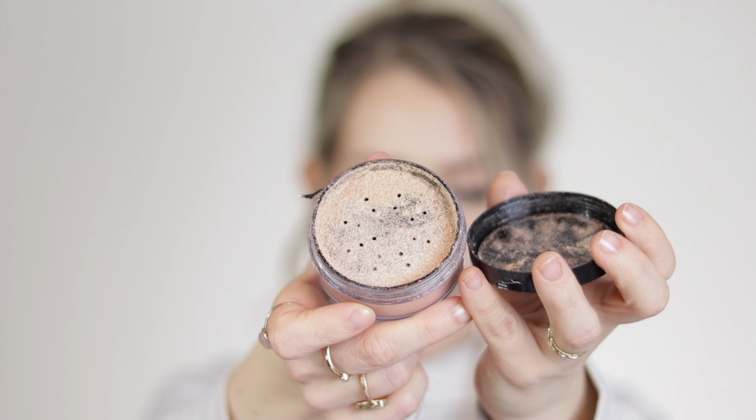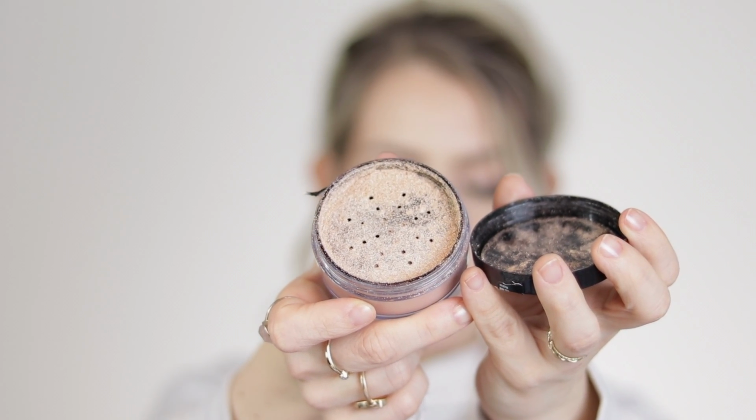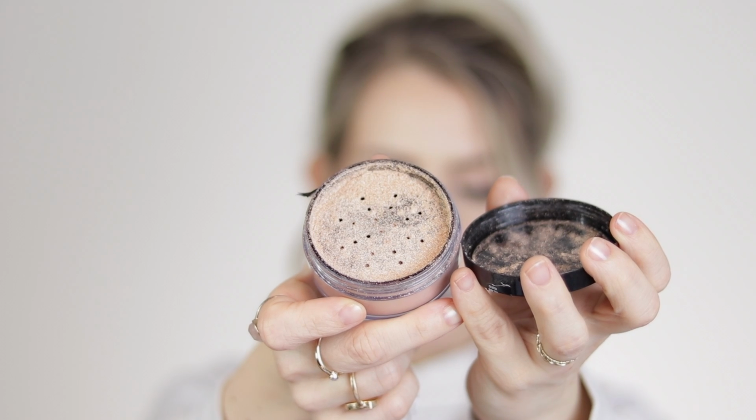And then the highlight that I picked up is the I'm So Lit. So they came out with these loose highlighters. It's a loose highlighter. Let me just show you. Looks like that. The only downside is these get really messy really fast, which I don't like. So I do have it on this side of my face, which you can see right there.